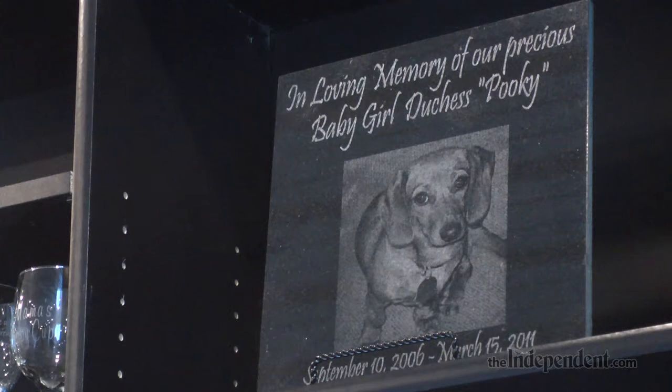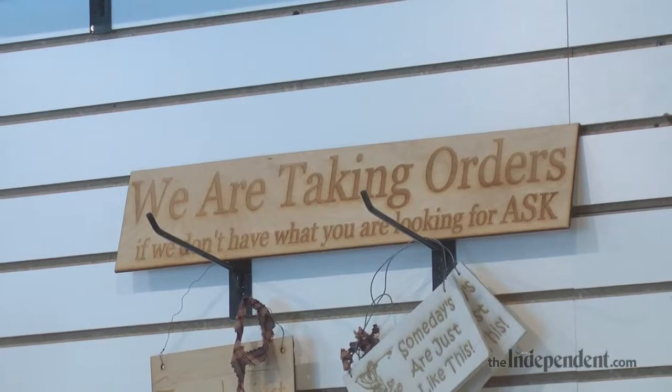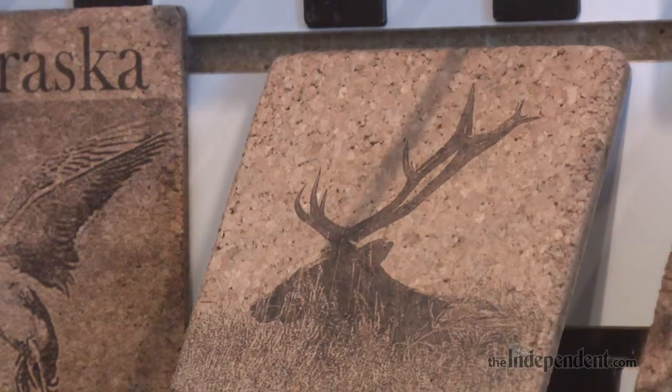And we can actually take your pictures and put them on these items. We can make memorials, pet memorials. We can put pictures on wood on pet memorials. We do rocks. We do flagstone, cobblestones. We do ceramic items, which would be like coffee cups, flower pots. It just has to have a smooth surface for us to engrave on.